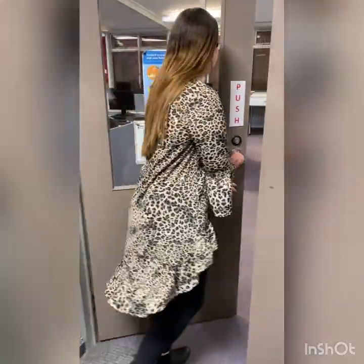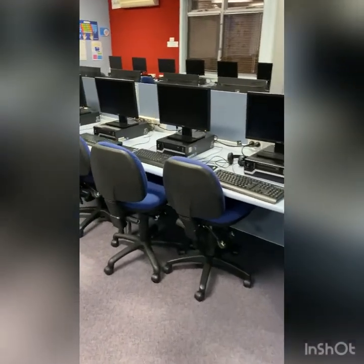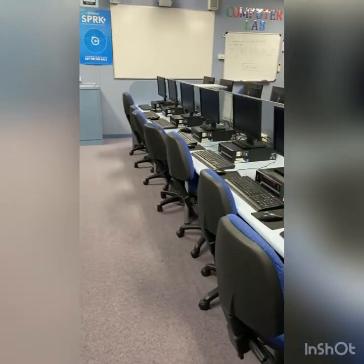Once a week, each class comes up to the computer lab for a session where you get to do lots of fun activities and learn lots about computer skills. Come on in and have a look. This is our computer lab. Plenty of computers for everyone.